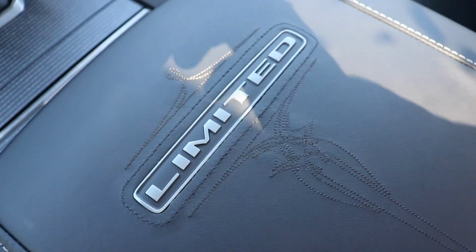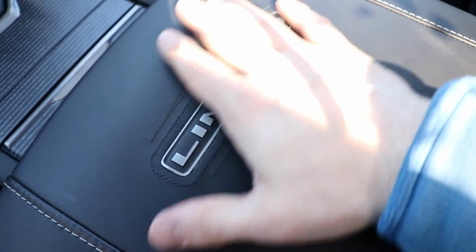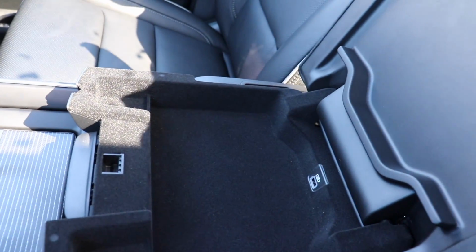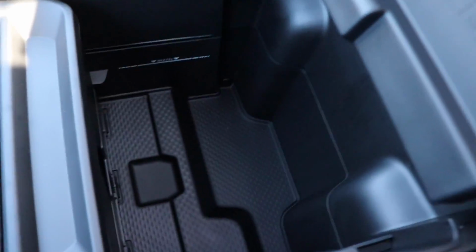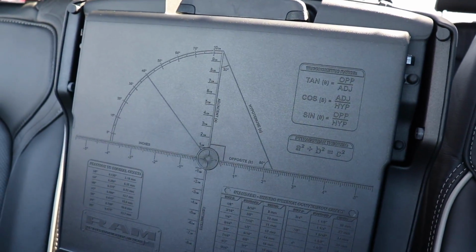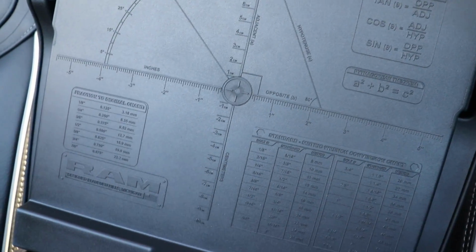Coming to the top, you have an absolutely beautiful Limited logo with really nice stitching down the center. Very nice. Lifting the shallow portion up, you do have some pretty decent storage right here, as well as a USB plug for a phone. And then you lift the big one up, and you have access to even more storage underneath. All Rams come with this kind of helper right here, trigonometric ratios, stuff like that, angles. That's a kind of cool Easter egg they put in there.